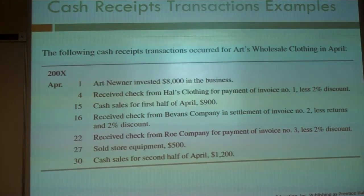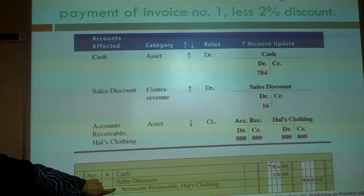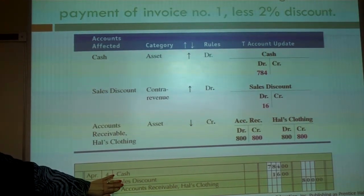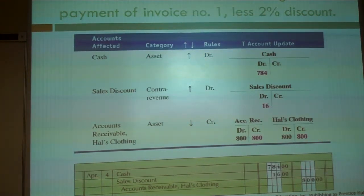On the 22nd, received a check from Rowe Company for payment of invoice number 3, less the 2% discount. Sold store equipment, $500. Cash sales for the second half of April, $1,200. Here's what it would look like when we receive the cash. If we're giving a discount, the cash we're receiving is less. So the cash plus the discount should bring House Clothing to 0 if they paid it in full.